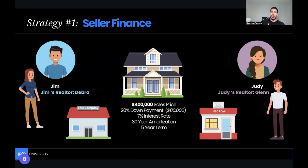So Jim, in a traditional style of acquisition, a traditional type of financing, goes to the bank. The bank says, hey, Jim, if you want to buy this property and the purchase price is $400,000, we're going to need X amount of money down from you, right? Usually a percentage, 3, 5, 10, 15, 20. We're going to need a percentage down. And here's the interest rate we're offering you. And so Jim puts the money down on the property, and then the mortgage company pays the rest of it to Judy or pays off her note.